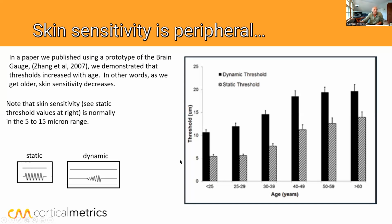And for people in this age group, that was around 5 microns. For people over 60, it runs up to about 14, 15 microns. So that's the minimum stimulus people can feel at that task. And keep in mind that this was all done automatically. It did not require somebody to deliver that assessment, which is a traditional sensory test where they use a von Frey, like I mentioned before.